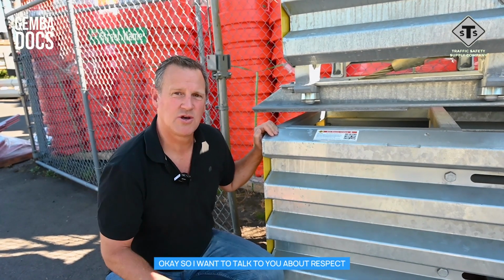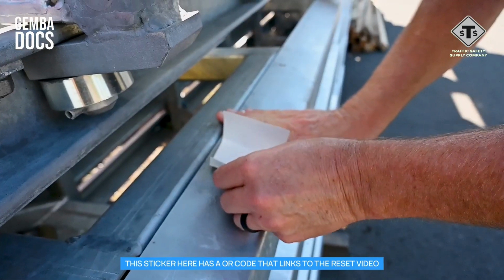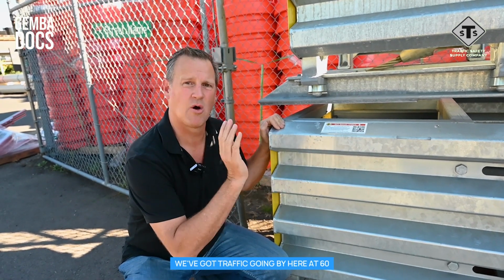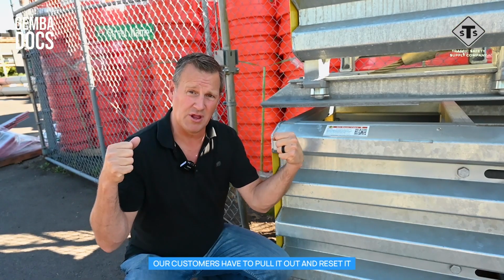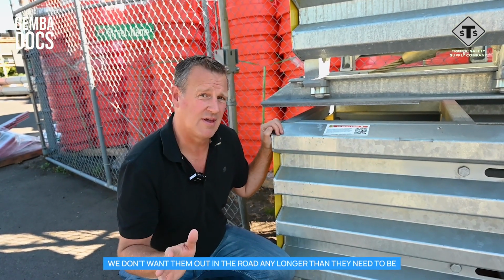Okay, so I want to talk to you about respect for our customer. This sticker here has a QR code that links to the reset video. The reason why this is important is we've got traffic going by here at 60, 70 miles an hour. And when this thing is impacted, our customers have to pull it out and reset it. We don't want them out in the road any longer than they need to be.